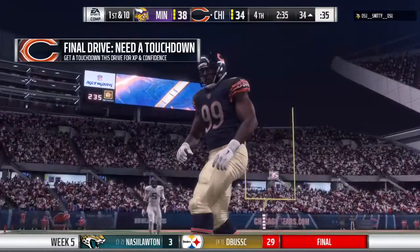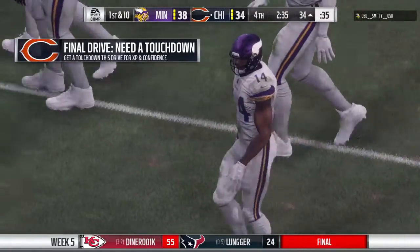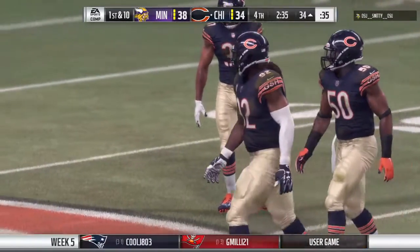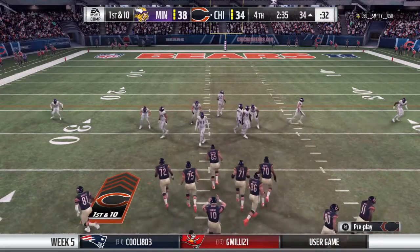Well, I get what he was trying to do. He was moving to his right and trying to shift the coverage, but instead he shifted the coverage also to the right and threw right into it for an interception. Really nice starting field position here for the offensive unit.